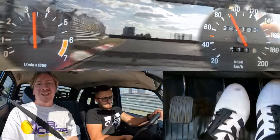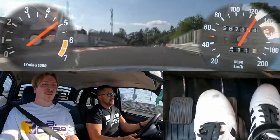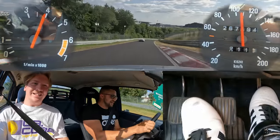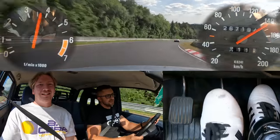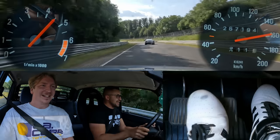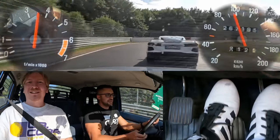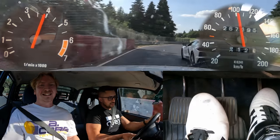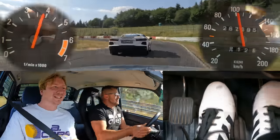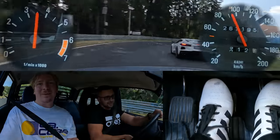Lots of body roll, lots of understeer. Come on, use it. One wheel wants to move. It doesn't want to oversteer slightly. It's too heavy. Come on, there we go. Get that Corvette! Oh my god! Swedish brake coming through! Come on! It's going to get away from us here on the straight.